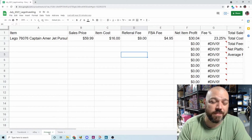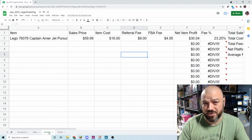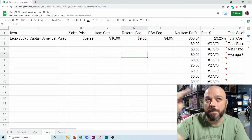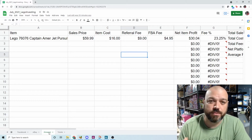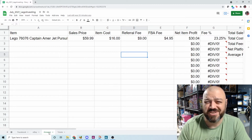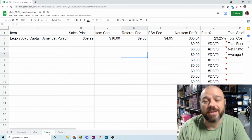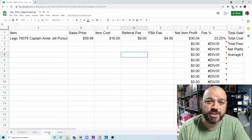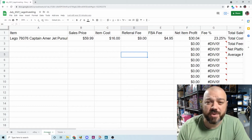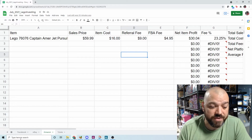And lastly, we did end up having one item sell on Amazon. We sold Lego set number 76076, which is Captain America's Jet Pursuit set. Sold it for $59.99. I did end up bumping the price on this one down to get it to move. I think I had it at $69.99, and it was just sitting there a little bit long. It was starting to bring down my Amazon IPI score a little bit, and so I did a couple price reductions here and there to get them to move. Ended up selling it after doing so. Item cost roughly $16, and so we did end up netting $30 profit on that.